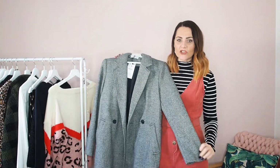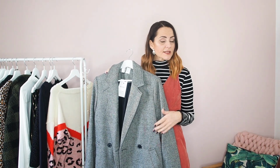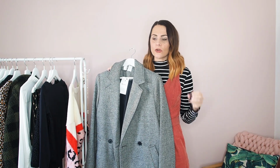Now, my mom will be watching this and saying, "Coats! You've got so many coats!" And I do have a lot of coats. But when I went to style up an outfit for the blog, I wanted a grey coat to wear with it. And I do have one, but it's just not quite the right length. It's not quite the right shape.